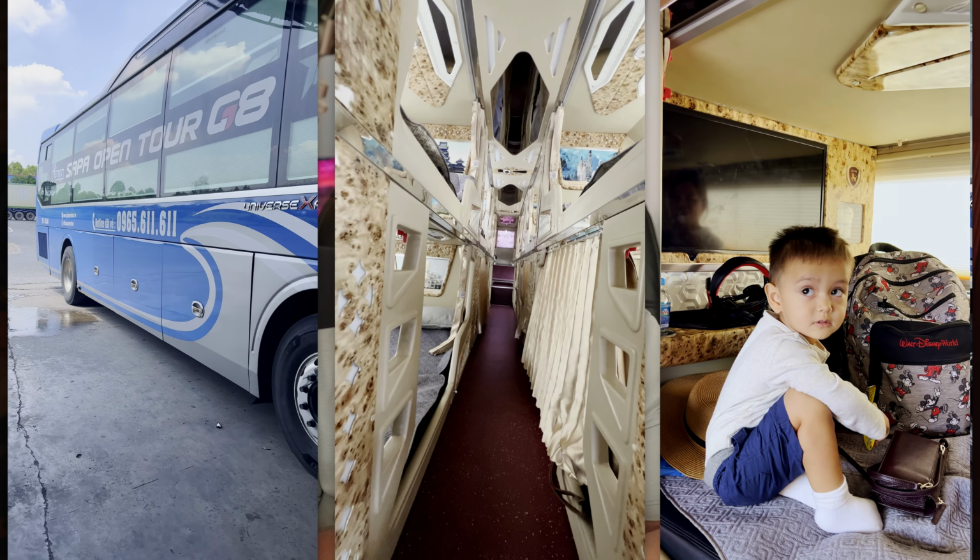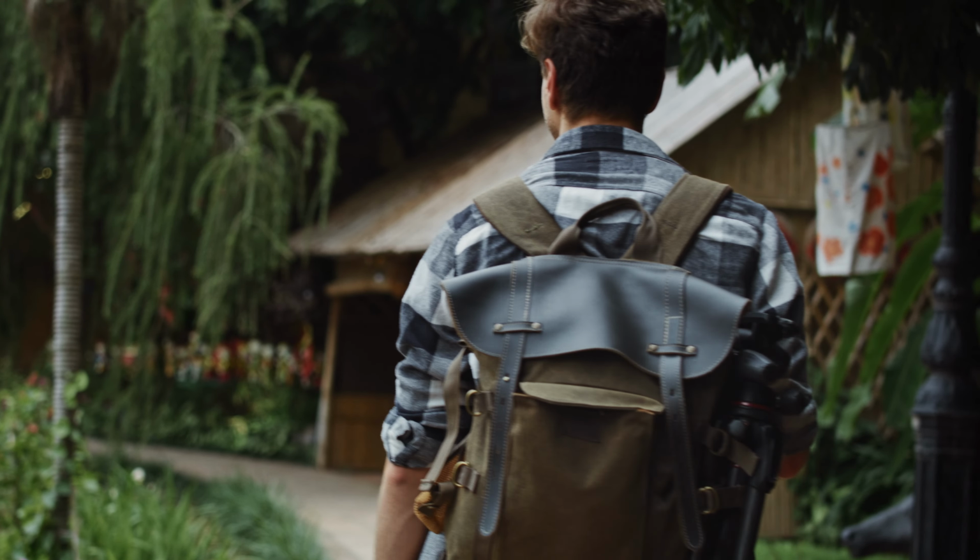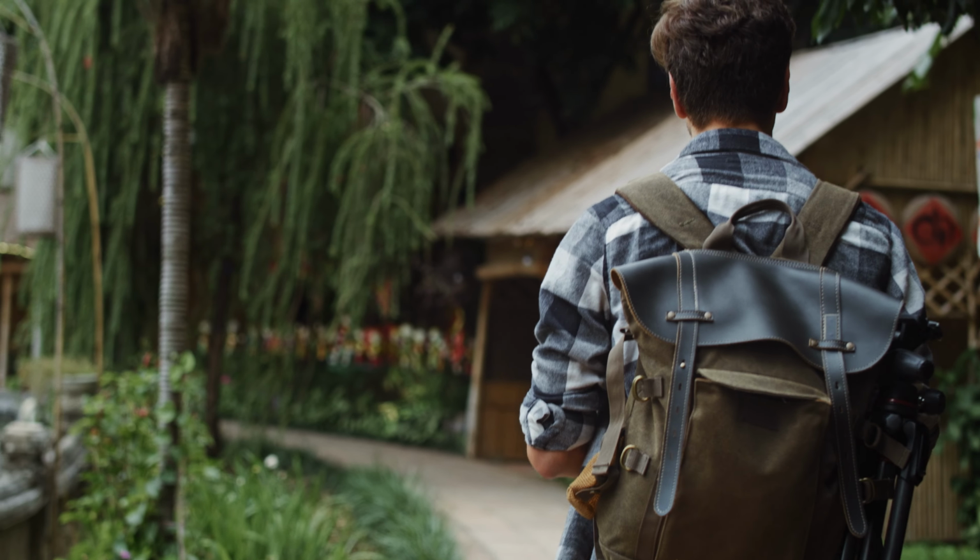That being said, if you want to maybe pay a little bit extra for some convenience and savings on some time, then I would recommend splurging a bit and going for a luxury sleeper bus. By doing so, you get a much bigger and more comfortable bed, and it also gives you more room if, for example, you want to have your backpack with some valuables beside you.